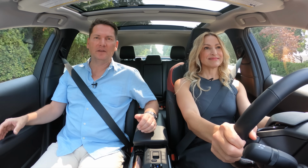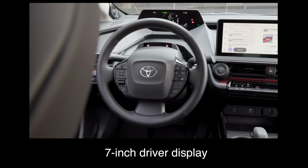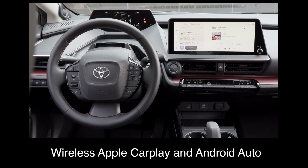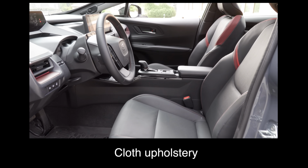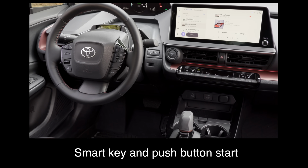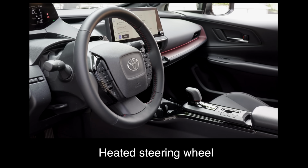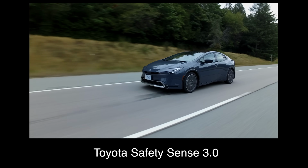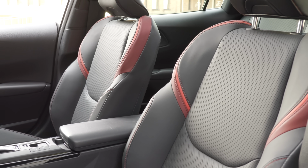Right now we're going to get into the key standard features of the Prius Prime. The base trim comes with a 7-inch driver display, an 8-inch touchscreen, wireless Apple CarPlay and Android Auto, a 6-speaker audio system, cloth upholstery, smart key and push-button start, 6-way manual and heated front seats, a heated steering wheel, 17-inch wheels, and Toyota Safety Sense 3.0. In the US, heated front seats are not standard.